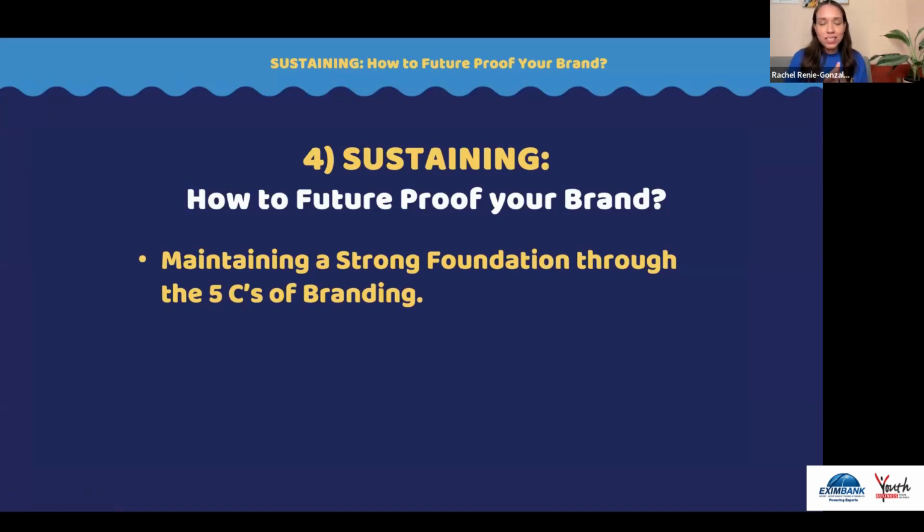So we've built out this process, and if you've built a strong brand and you have some of these components, you know what your pillars are, you know where your strengths are, and you're applying it in your Caribbean context, right? So how are you now going to sustain a strong brand? How are you going to future-proof it, right?